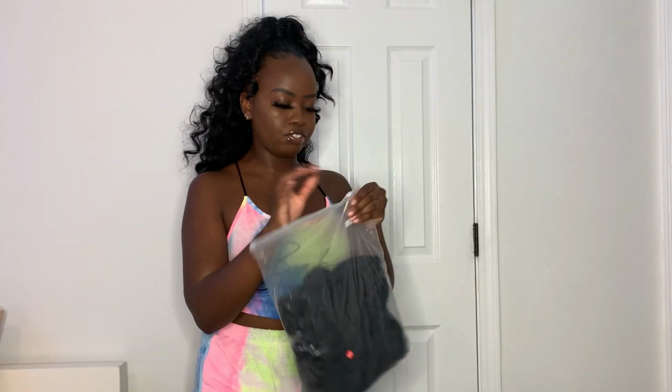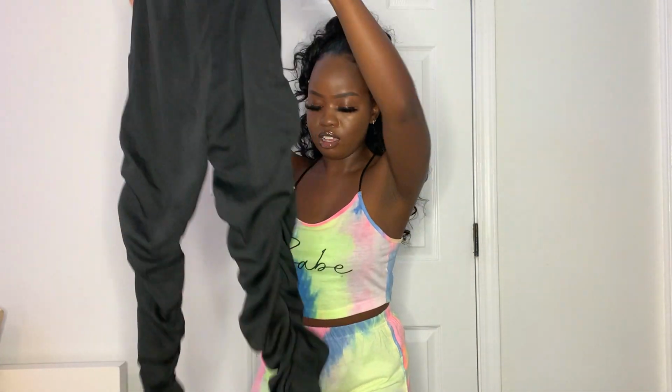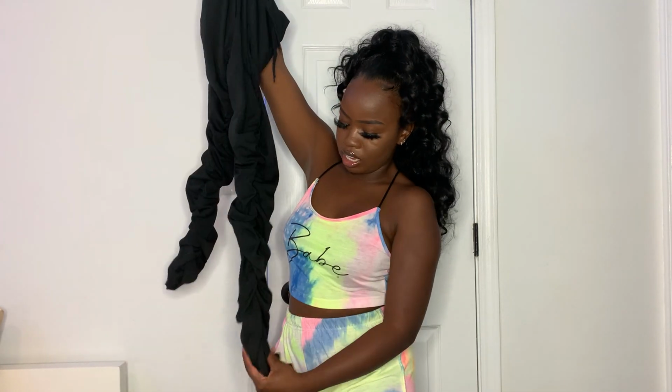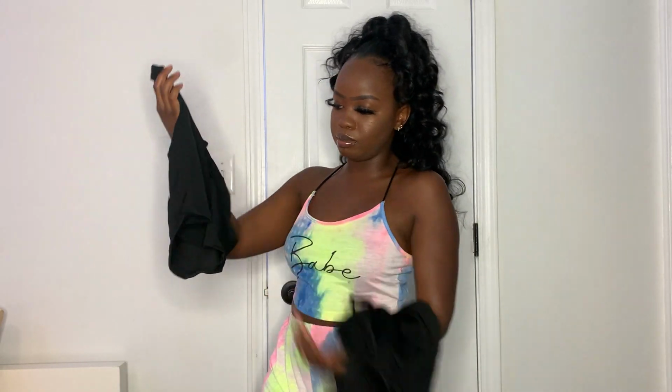Okay, so this first piece right here is black. Oh, it's a two-piece set. Okay, we love that. So it looks like it's some stacked sweatpants, stacked leggings, something like that. They're joggers, and then it also comes with this top. Oh, I'm excited. This is about to be real cute. This looks a little big though. Okay, let me try this on. I'm gonna show y'all how it looks.